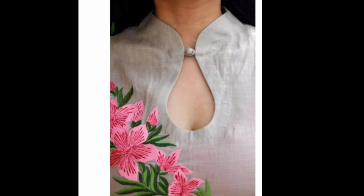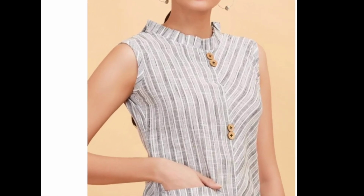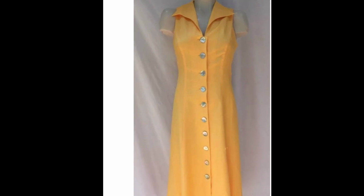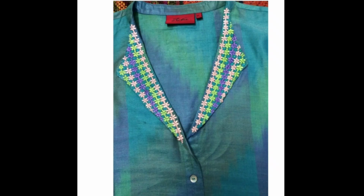This one is a high collar kurti and this one is ruffled collar kurti. As you can see the ruffles in the collar. Another one is butterfly collar kurti and this one is reverse collar neck design.